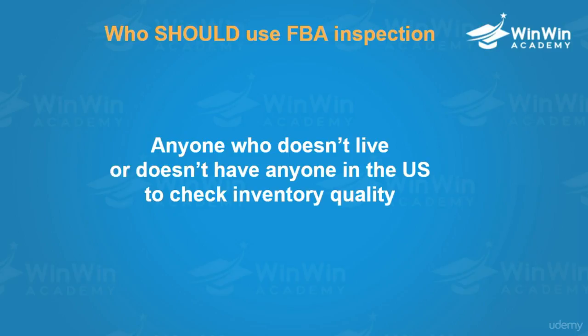So if you're working with a supplier for the first time, then always have someone to check your product quality before sending it to Amazon FBA. If you don't have anyone in the United States, then I highly suggest that you use third-party inspection services. Now, as I said previously, the company that I highly recommend is called FBAinspection.com. You can check out the link in the resource tab of this lecture.